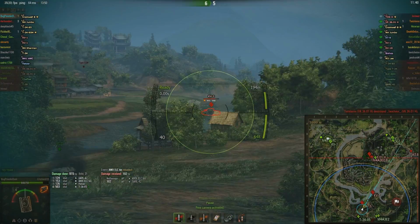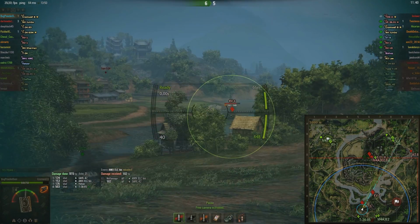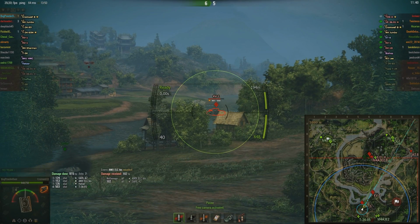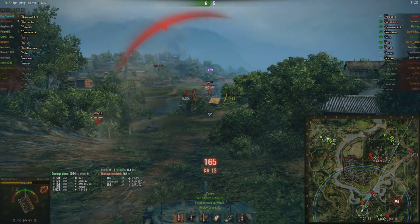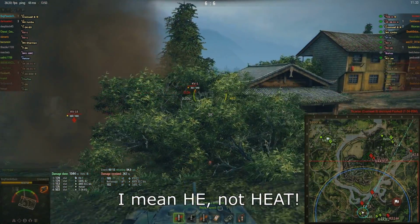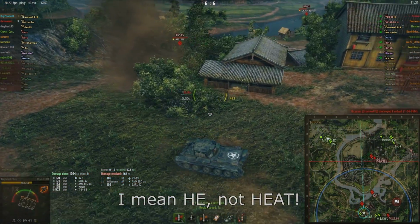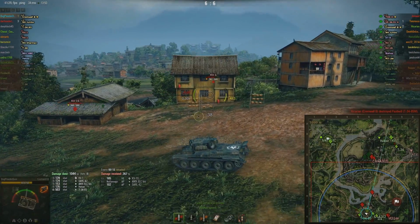Now, again, I'll pause it. What I don't notice is this KV-1S here. I don't see him because I'm focused in on the KV-1 over here. Get a shot at the KV-1, and this KV-1S lands a really good hit. So it's an HE round. You can hear that by the fizzing when it hit. It did quite a lot of damage. So I'm still a little bit hurting from that.